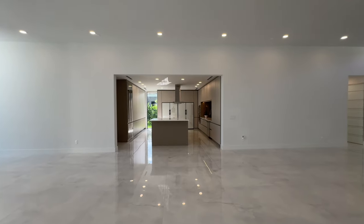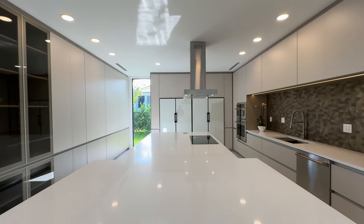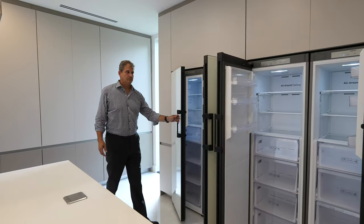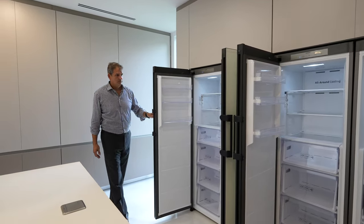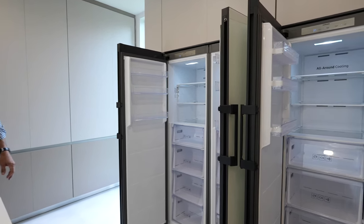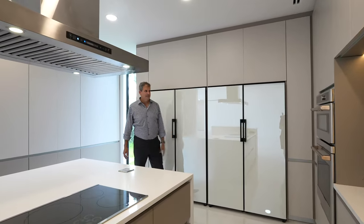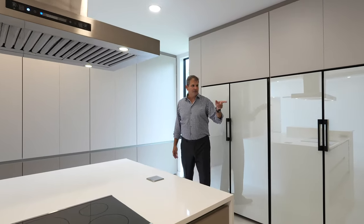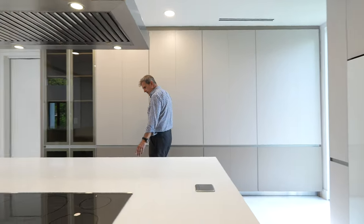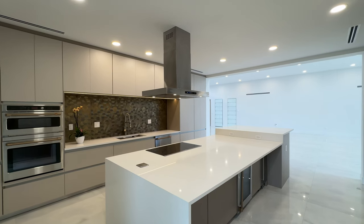Custom kitchen, obviously with new appliances. It has 4 individual refrigerating units, so these can be either refrigerators or freezers, depending on your need. And all of these units are in white glass, so the front is all white glass in the 4 individual units. So a double oven over here on the left, the stove, and right here there's a wine fridge and another mini fridge underneath, of course.